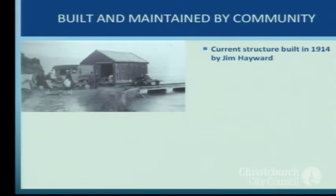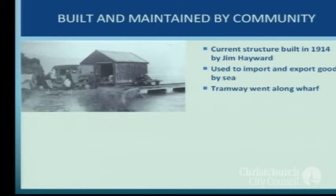It was built and it has been maintained by the community. The current structure dates from 1914 and was built by Robinsons Bay resident Jim Hayward. At the early stages, it was used to import and export goods by sea, and who knows, we may need another access into Robinsons Bay in the future, especially given the state of Highway 75 after the recent lot of slips. So not to be sneezed at, having boat access into our remote community. Back in the old days, there was a tramway that went along the wharf. The tram lines are still there.